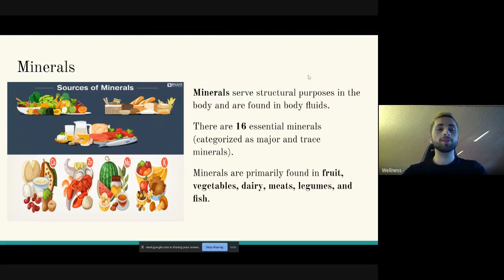Let's talk about minerals. So minerals serve structural purposes in the body and are found in body fluids. There are 16 essential minerals, which can be categorized as major and trace minerals. Minerals are primarily found in fruit, vegetables, dairy, meats, legumes, and fish. Common minerals you've probably heard of: calcium, potassium, zinc, magnesium.